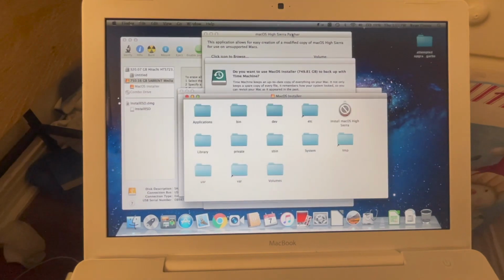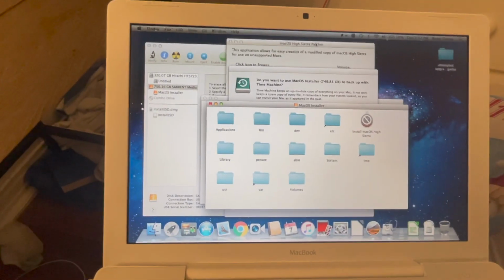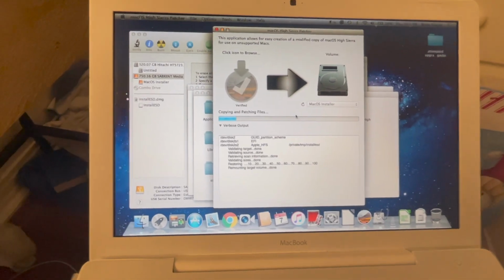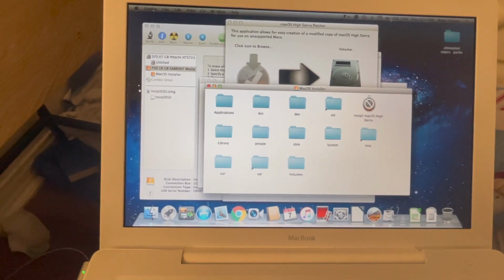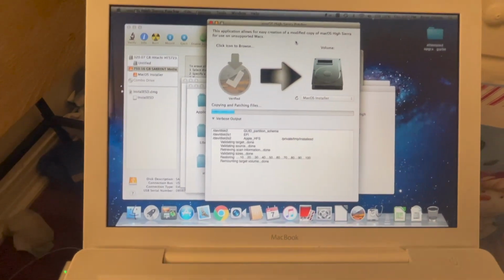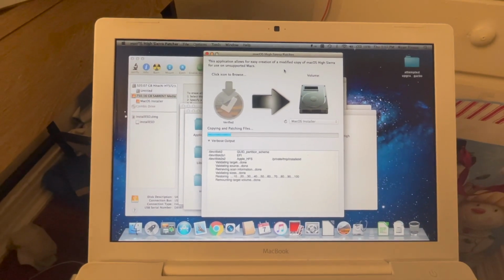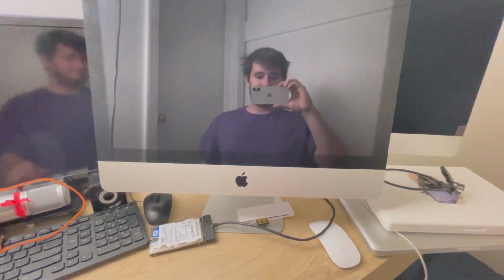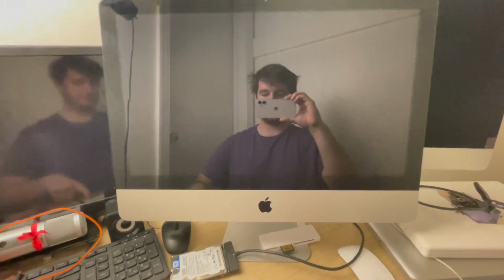Yeah, this is turning out to be such a project. Holy cow. Let's see. The patcher is mounting things, which is probably good. Okay, well, I guess we will be back when it finishes that. Alright, we've got the hard drive plugged into the back of the iMac. Let's see if anything different happens this time.